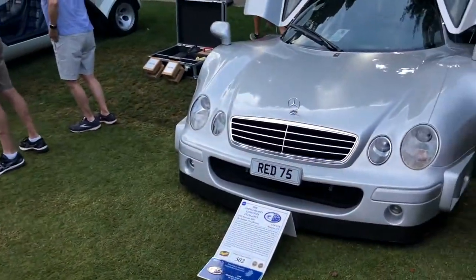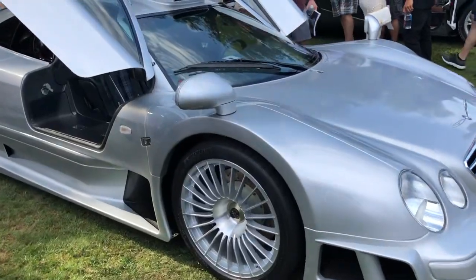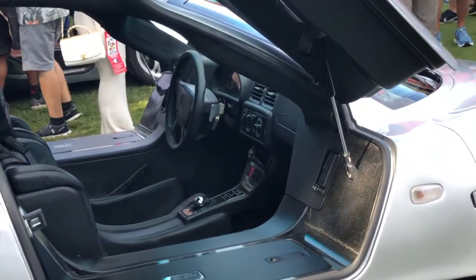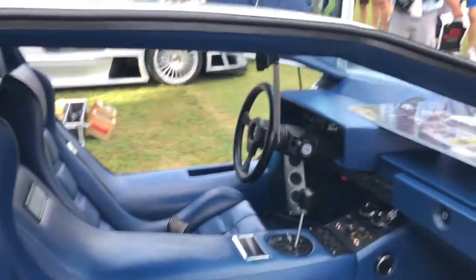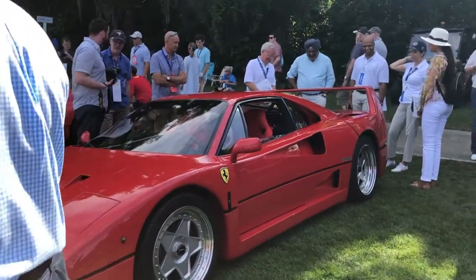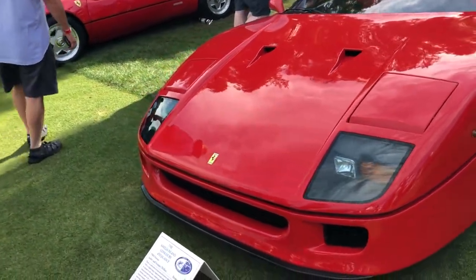It is a CLK. Yeah, CLK GTR. This F40 was competing against that Porsche that I showed you guys a few minutes ago.